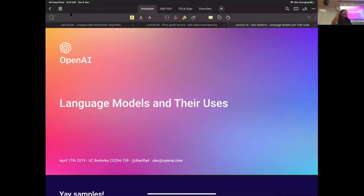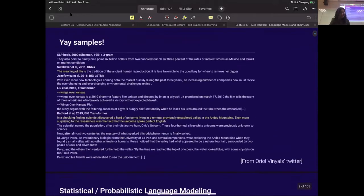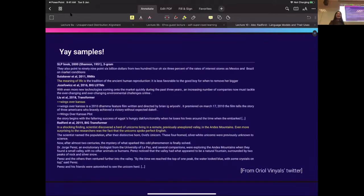Hi. So today we are going to introduce language models and their uses. It's quite interesting. To start with, we show some samples. The interesting one is the second one, the meaning of life. It's just some paper on the past work that has been done.